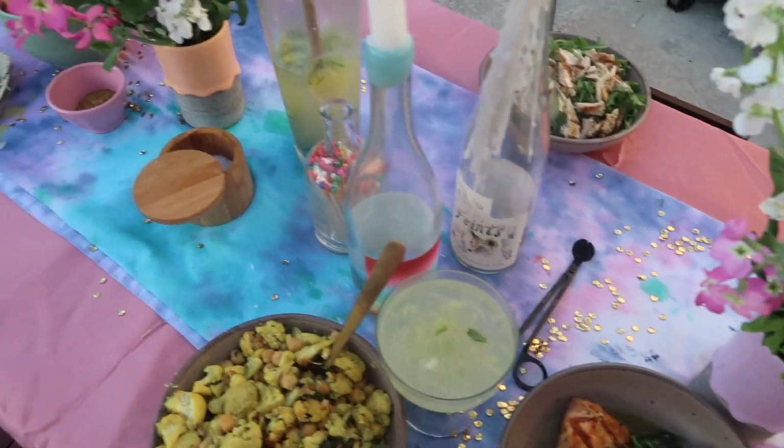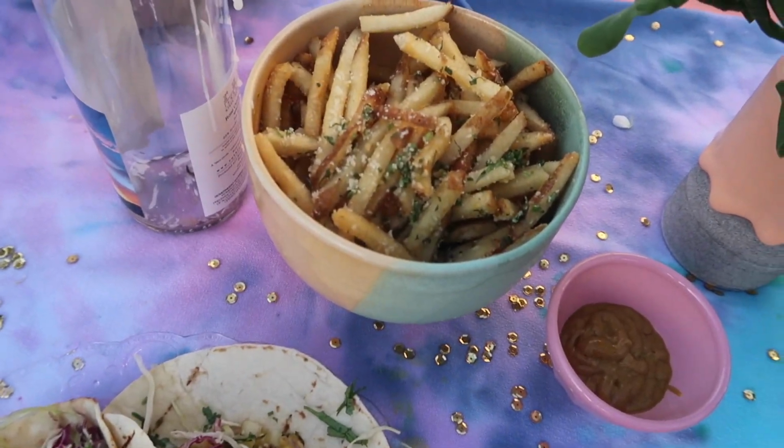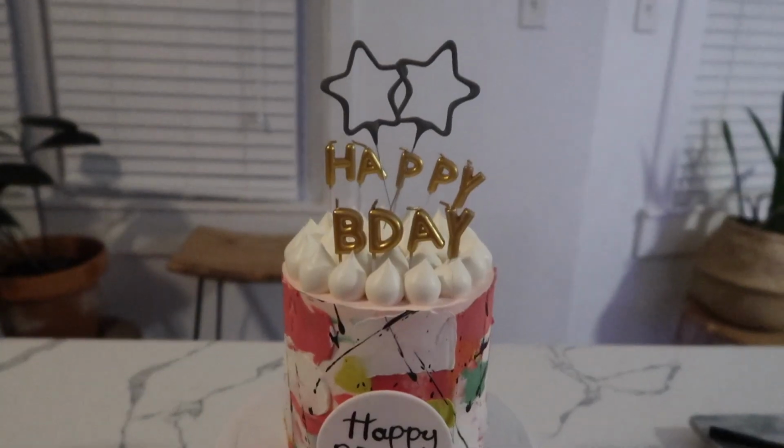Guys, how good does it all look? Oh, the truffle fries. Yes. Take it out of the box. Yeah, that's what I'm working on.